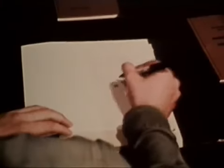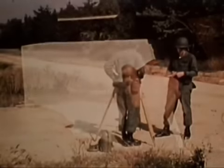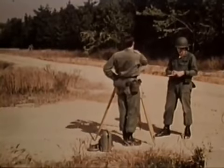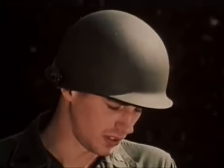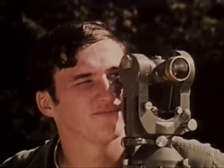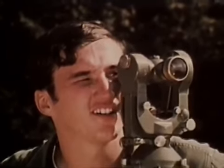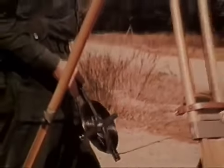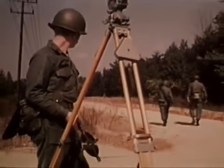He carefully identifies his markings on the back of each photo. A second method of establishing mapping controls is called traversing. This technique is often used in level country. Moving from a known control point, the chainmen use a tape to measure the distance to the next point.